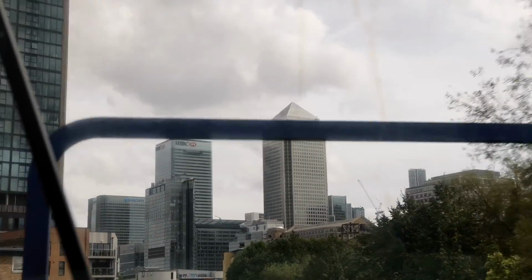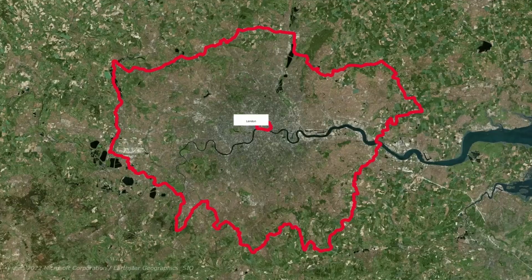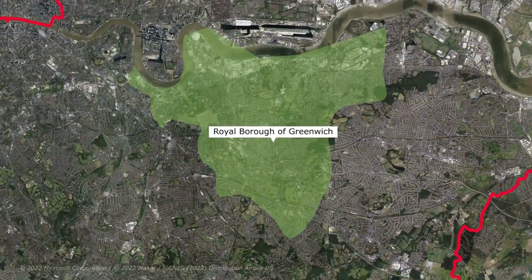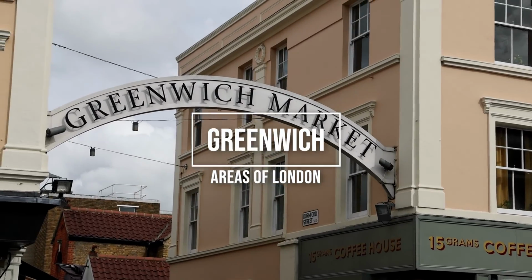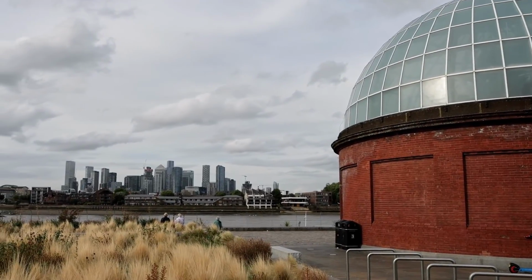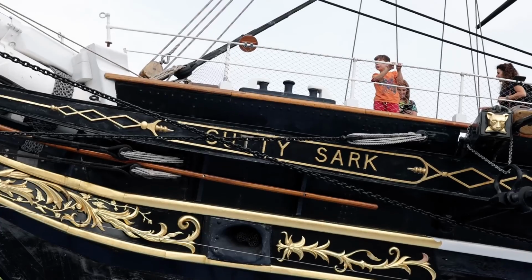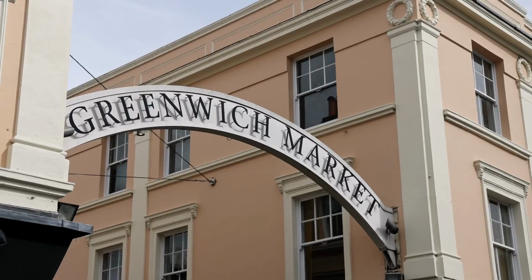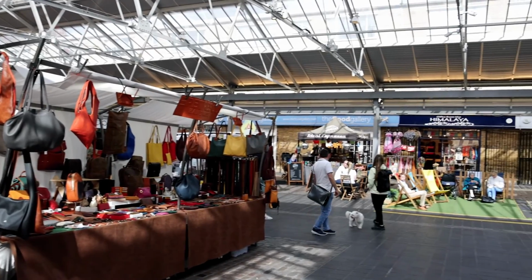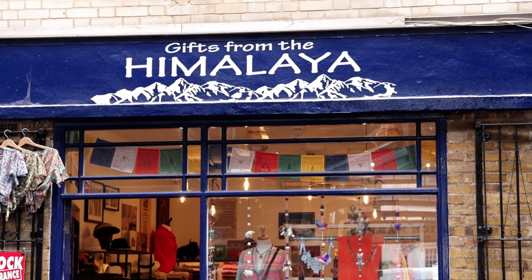The last neighborhood that you definitely have to check out in London is in the southeastern part of the city. Greenwich is an absolute oasis once you get there. Located on the south bank, here you'll be able to see the Cutty Sark. It was once the fastest ship in the world. The Greenwich Market is small, clean, and has several quirky shops.